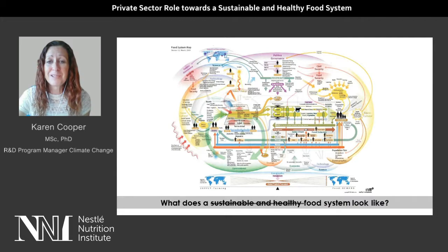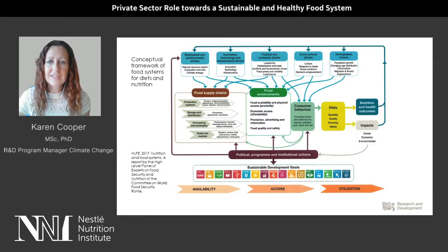So here we have the more complex version. However, it's really difficult to devise actions based on this level of complexity. So we tend to depict a food system in a little more of a simplified way. It can show the interlinkages, it can show the opportunities of where we can act. This one in particular is linked to nutrition as part of how we should depict the food system. And so you can see here, for instance, food environments are very important. Consumer behavior is very important. Food supply chains are very important.